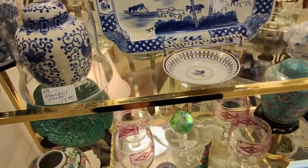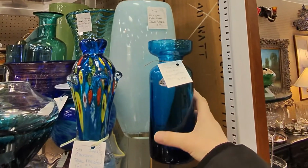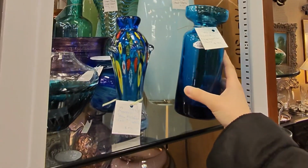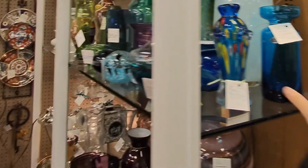All right, over here in the next booth, there was a fantastic piece of Blanco. I love the shape of it. It's got its original sticker. I think they had like 100 on it.